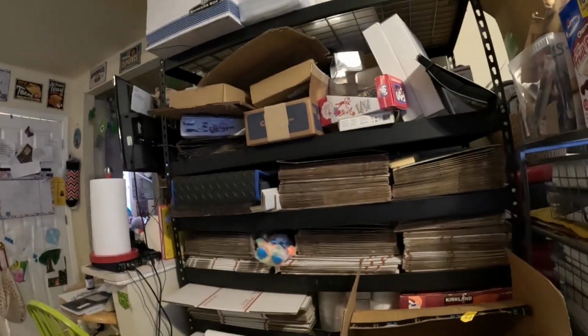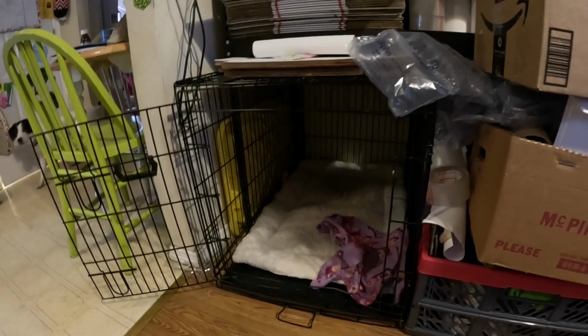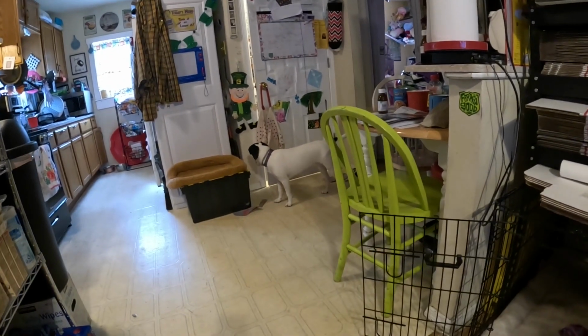Boxes and bubble wrap here. Dog likes to hang out right there. Oh, there she is.